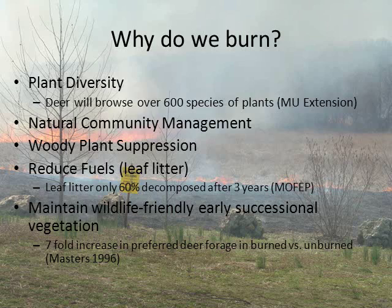The plants that were growing there can no longer grow because of the competition for food and for water, but also for the shade. So we can burn and do a growing season burn, for instance, in July, August, September, and we actually top kill the woody plants. So we take away all that shade and allow the plants that are supposed to be there to grow.